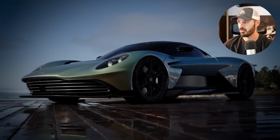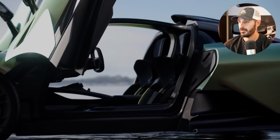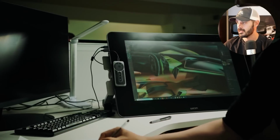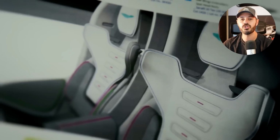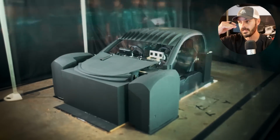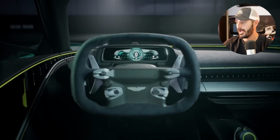Carbon ceramic brakes will be standard. Active aerodynamics, you have some crazy active aerodynamics on this car. A major feature of the Valhalla, with movable front and rear wings that adjust to balance downforce and drag, maximize grip, or improve braking performance. It depends on what you want. If you want to have a slippery car, you just lower the wing. If you want to have more traction, just raise it up. And you can also probably use it as an air brake if you want to do that.